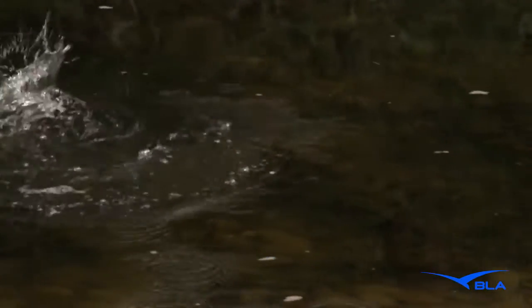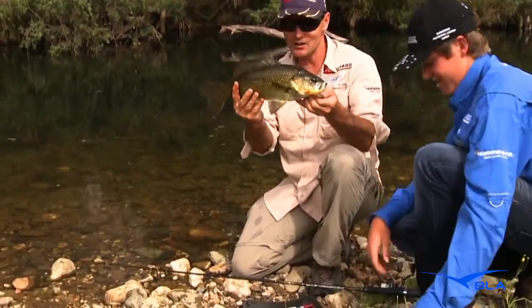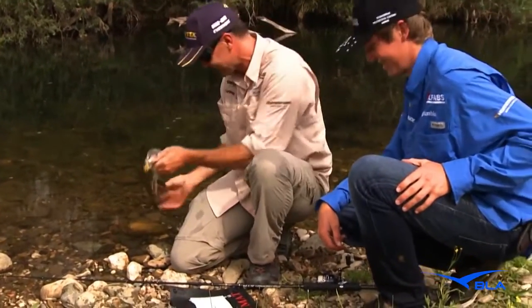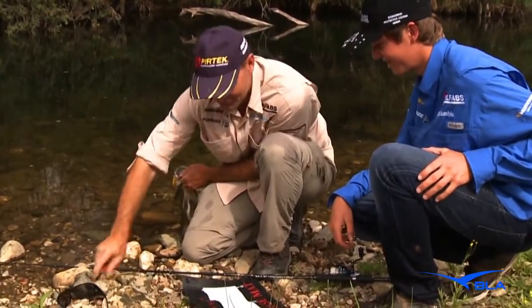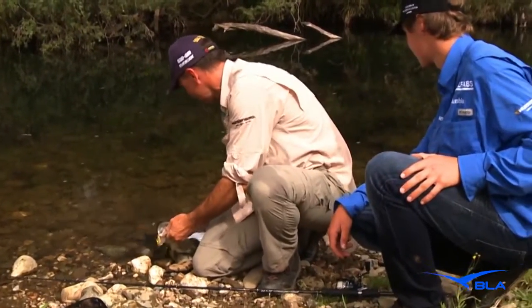Woo! Check him out, Dan. That is a cracker. Woo! Now that is a big bass. That's a beauty, that one. All right. Oh, I love this skinny water fishing. It's fantastic. So we've got our brag mat here. I'll just give it a bit of a wet. We'll see how long this one is.